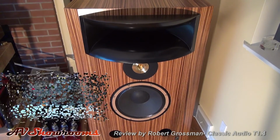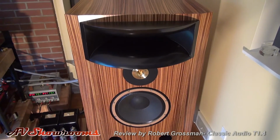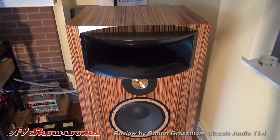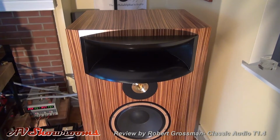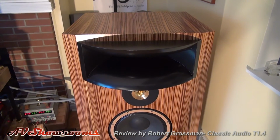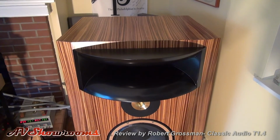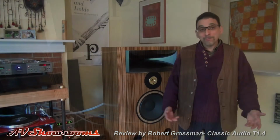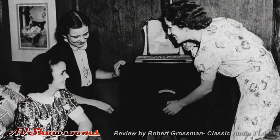Unlike today's marketplace, where people have to choose between digital formats and records, along with solid state or tube gear, only tube amps, records, and later on tape were available. The transistor had to wait until the 1950s to be invented and introduced to amplifier design. My 86-year-old mom reminisces about her family sitting around the radio, listening to music and being able to hear the latest news and all kinds of entertainment.